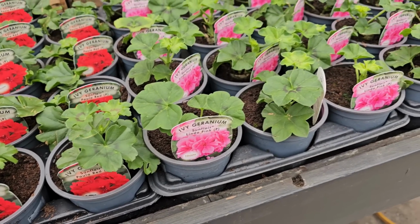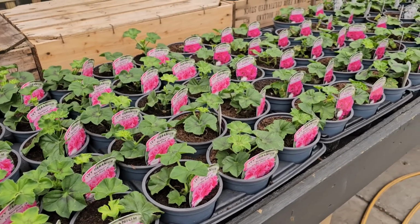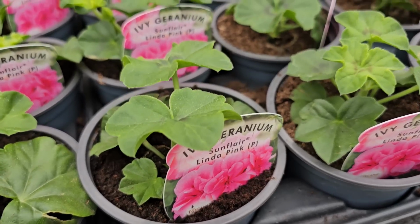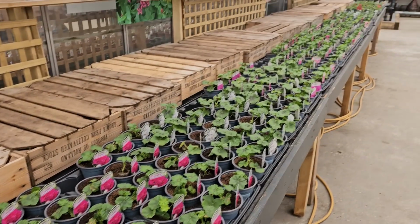Now these geraniums are around about £2.75 each. So many different varieties. So this is quite tempting, especially if you want to make some baskets. But the only thing is that they're not frost hardy, so it's a gamble whether or not to pick those up now, because I wouldn't be putting these little seedlings outside now.